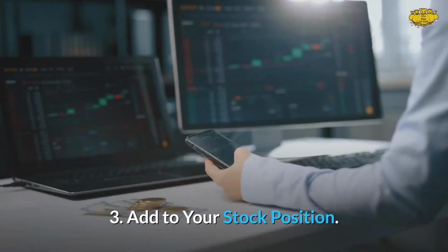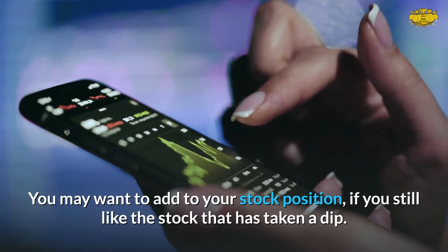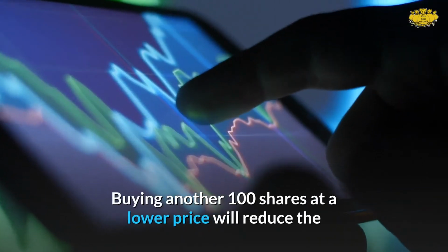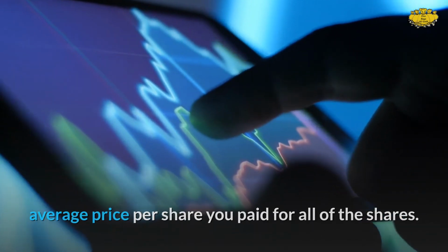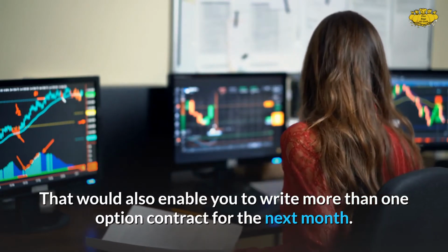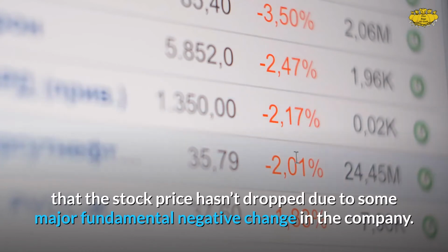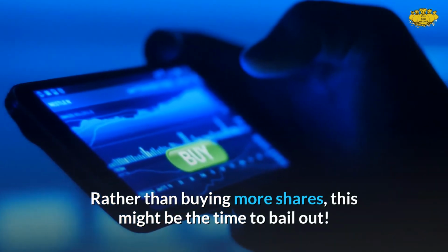3. Add to your stock position. You may want to add to your stock position, if you still like the stock that has taken a dip. Buying another 100 shares at a lower price will reduce the average price per share you paid for all of the shares. That would also enable you to write more than one option contract for the next month. Be sure, however, that the stock price hasn't dropped due to some major fundamental negative change in the company. Rather than buying more shares, this might be the time to bail out.